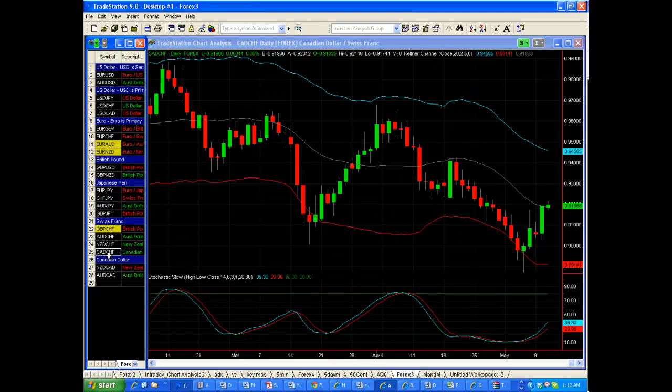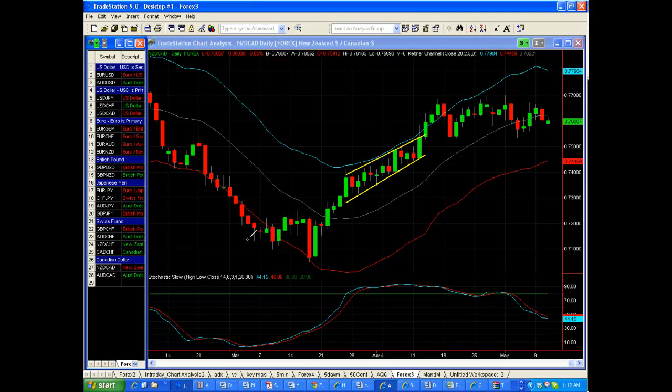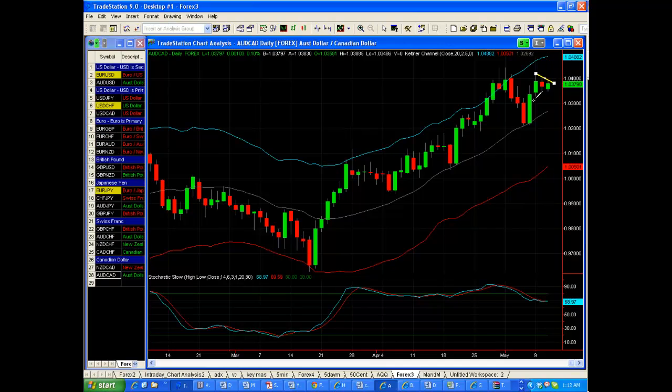And I never force a trade. I'll do 50 videos in a row without looking at new stuff. And usually we find a couple of setups a week. This was it. You could see we were looking at something like this, and then it gapped down outside of it, so there's no real pattern there. This one, the Aussie CAD, could be a nice one, but I have to give it the Wednesday session.